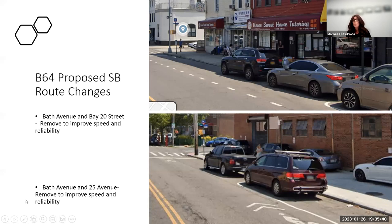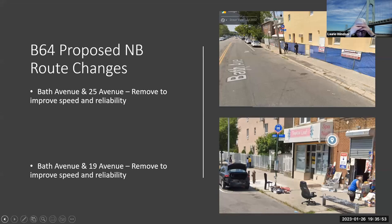Well, maybe if the trucks weren't parked there and the cars weren't parked there, we would have better speed and reliability. I have an issue with the northbound. The northbound is going to end early, like on Fourth Avenue, and we have tons of students. I see them every morning taking that B64 on Bath Avenue to go to Xaverian. And it's not going to go there. It's going to go to Fourth Avenue and like whatever, 60 something street. And then also it's not going to go to the pier.